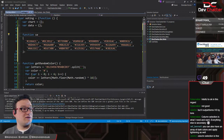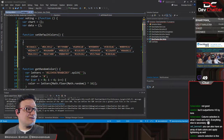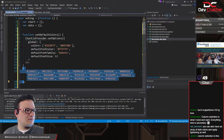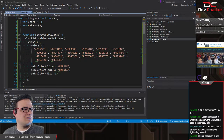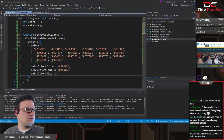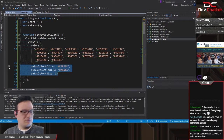Function set default colors. Why do I get the impression everybody's freaking out right now and saying things? Maybe it's because stuff's happening. I can see chat updating over there, everybody. How about we don't mess with those just yet?